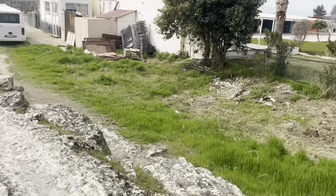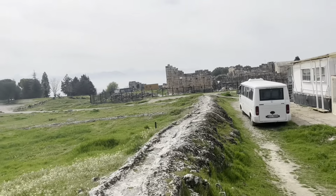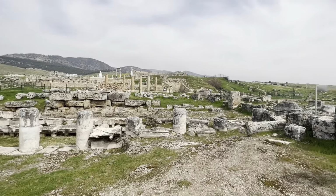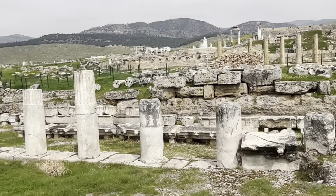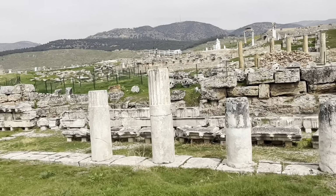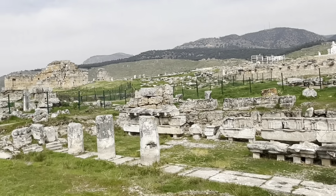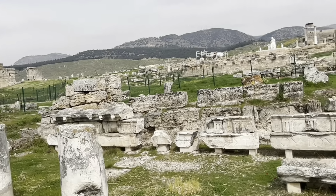Before the foundation, the plateau was affected by rare traces of prehistoric occupation, witnessed by the discovery of fragments of obsidian and the likely development of a place of worship around the cave of Plutonium. The very name of the city, Hierapolis, meaning the holy city, arose because of the religious traditions around this sacred cave.